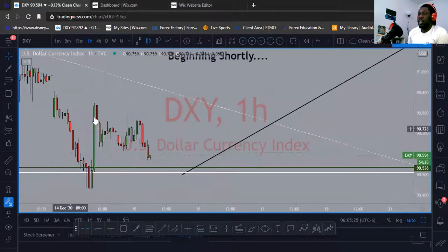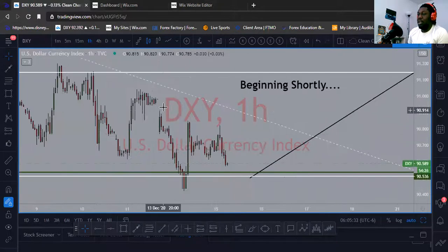So yesterday, I like what the DXY did. At 9 o'clock yesterday, Central Standard Time, we got this big bullish push to the upside. I love that. The market didn't close this gap on the 1 hour time frame, so I do need this gap to be closed. The market opened up right here and it left this gap right here. I need that big gap to get closed.